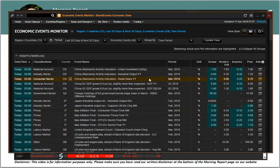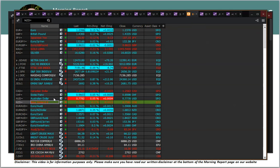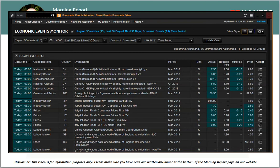But what we did see was industrial production down worse than expected, 6%. On the flip side of that, you saw retail sales up more than expected. So it reflects the rebalancing of the Chinese economy that is continuing to progress. Now, industrial production worse than expected doesn't bode especially well for the commodity currencies today, hence why we're seeing a slight underperformance of the Aussie and the Kiwi. But yeah, the market is still certainly set up for risk recovery in due course.